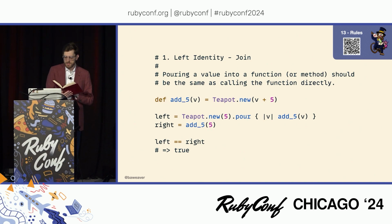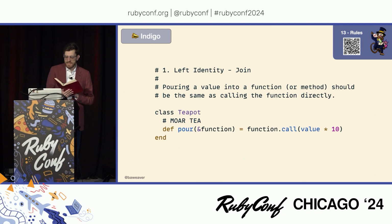But why is that important? Well, we want to be sure no funny business is happening if we pour the value out of a teapot. If we wanted the same value that was inside the teapot directly, like 5 here, it should be no different than if we poured 5 out of another teapot. What do I mean by funny business? Well, maybe someone thinks they've invented more tea out of thin air. How preposterous. Can't be done. I should know. I've tried. Escher has too. These types of shenanigans will definitely fail our rule.